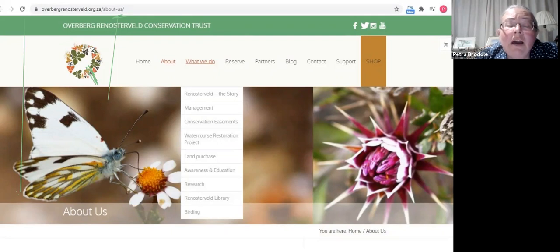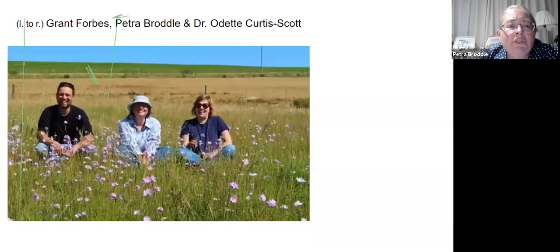Now it's quite a mind shift or a paradigm shift for people, and I think it's an incredibly brave thing for many people to do, for farmers to do. But it has to be done, because the only place that the Renosterveld still exists is on the land of farmers. And I'll show you a few maps just to show you what's going on.